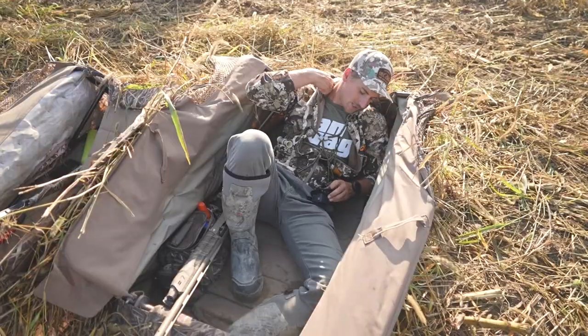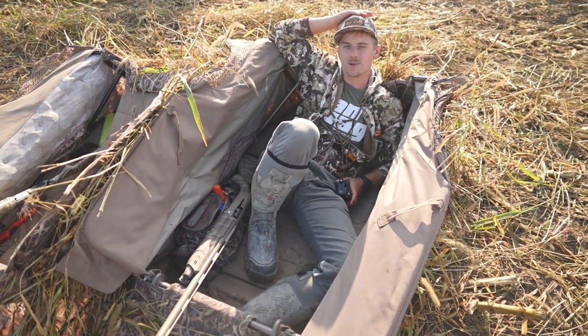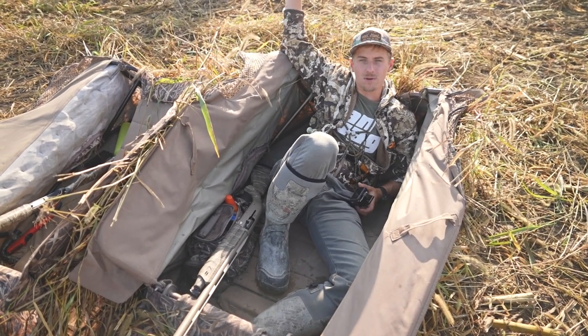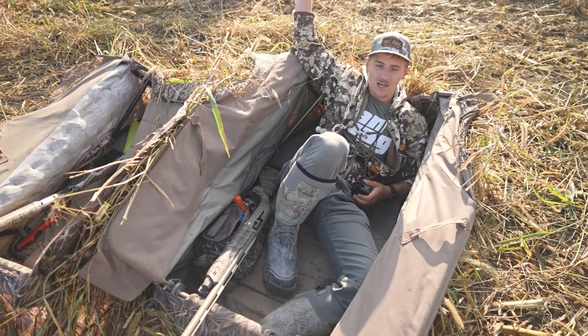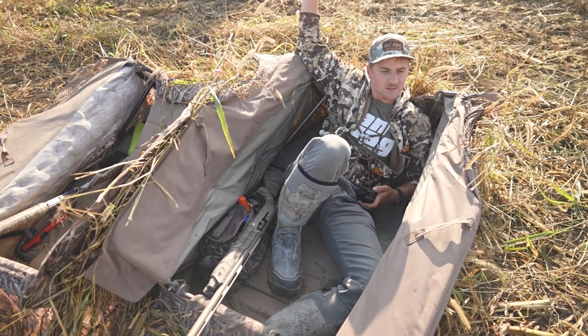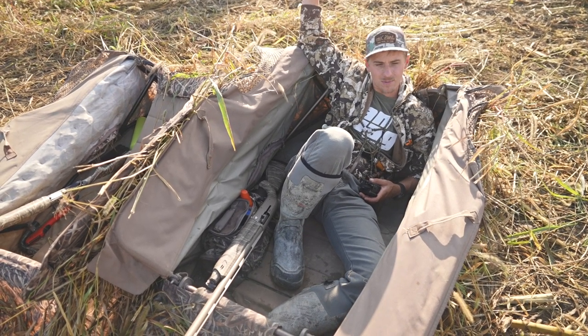All right, guys, so it's 9 o'clock now. It's starting to get pretty warm. We're getting hot, so we're gonna wrap things up. I think the morning flight's probably over now. We had a good morning. We didn't shoot awesome. We got better towards the end here, but we're gonna start wrapping the decoys up and be out of here.